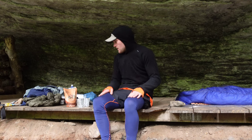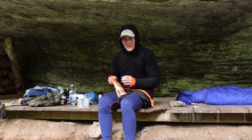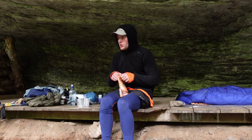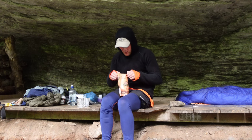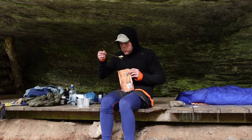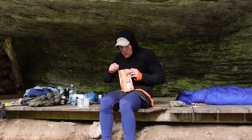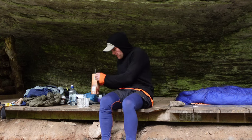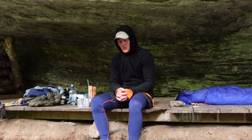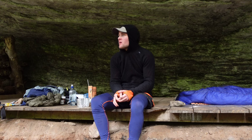Alrighty, it's dinner time. I've got Real Meals Tom Card Guy for dinner. I've had this once before, on Stewart Island actually. Yeah, I remember it being pretty good, so we'll see how it goes. Cheers, guys. It's hot. Tastes good though. This rock river is so cool as well.